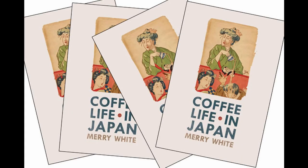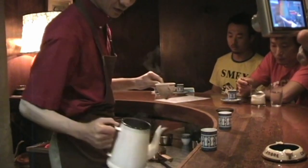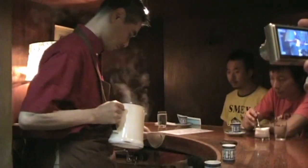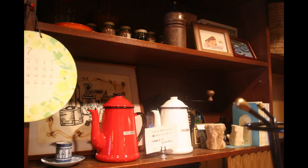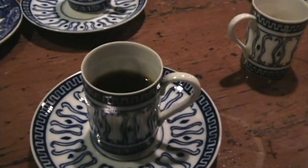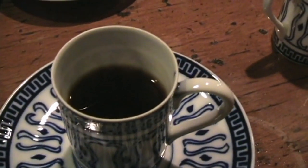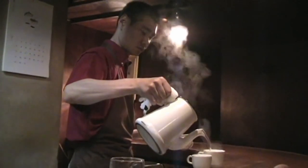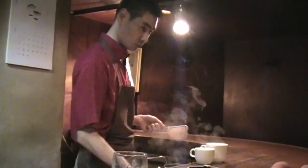According to author Mary White in her book Coffee Life in Japan, the owner, Ichiro Sekiguchi, is considered by some to be a kohimaniaku, a coffee maniac. Sekiguchi built this reputation with his fastidious attention to detail. Everything here has been considered, accounted for, and custom designed by the master himself, from the drippers to the kettles to the pots to the grinder to the cups. In fact, it took Sekiguchi 40 years to find just the right artisan to make the thin-walled cups he needed to serve his coffee.